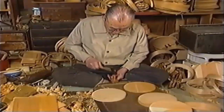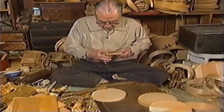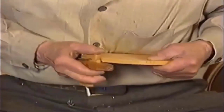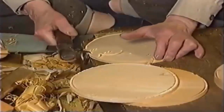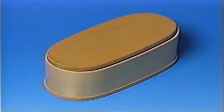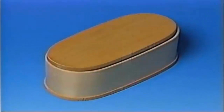The kakisoko method starts with a process called enbakezuri. First, a tracing tool is used to draw a line at the edge of the wooden board, and a slit along the edge is carved out. When a board has been carved towards the top, it is called Sotomba. This method is extremely strong and durable.